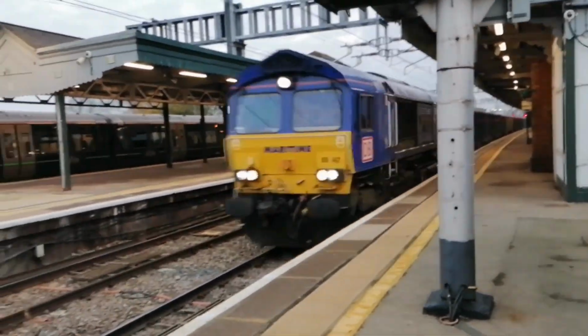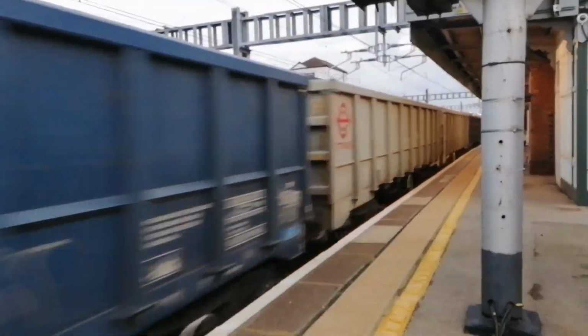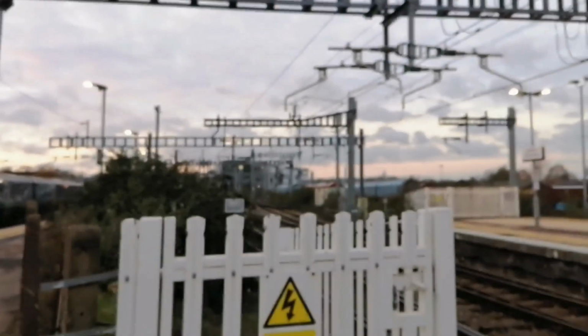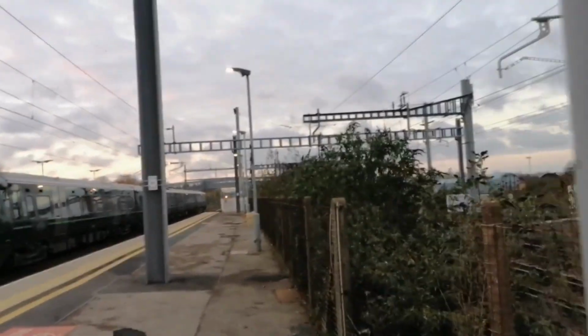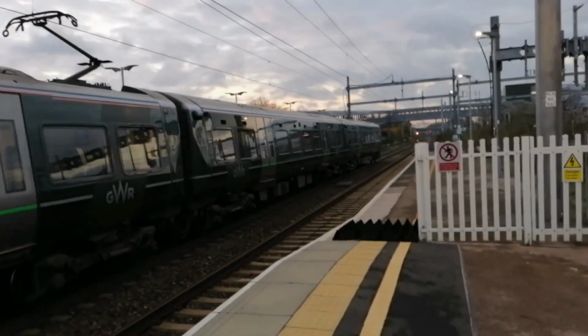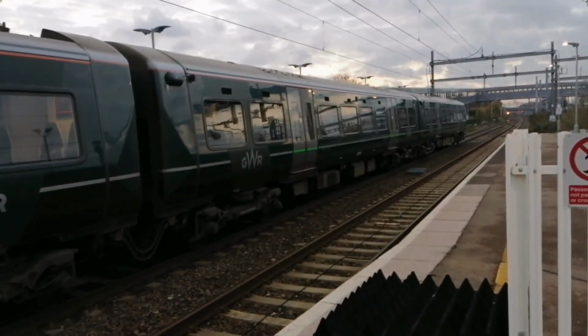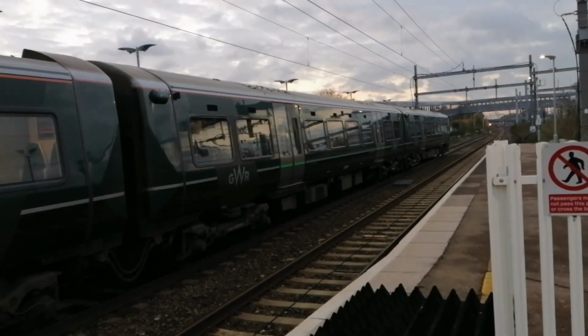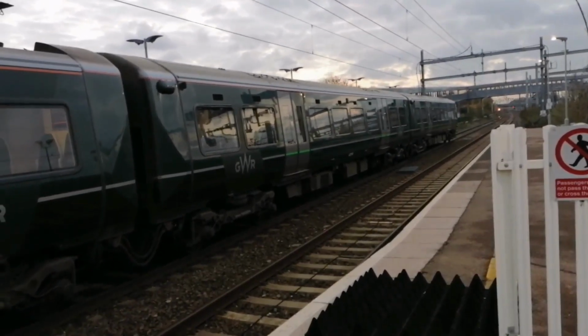Very nice. And approaching is a 66. Brilliant! 66442, blue maritime livery. That's working the service from Quainton Railhead to Westbury Down TC. Nice. Okay, departing Didcot Parkway. It's a Great Western Railway service to Bristol Parkway, formed of two Electrostars on the fast line. Here's a 66 somewhere for some reason. Here we go.